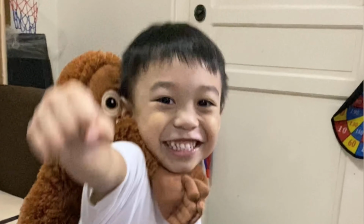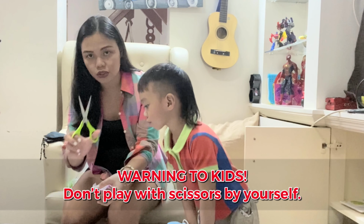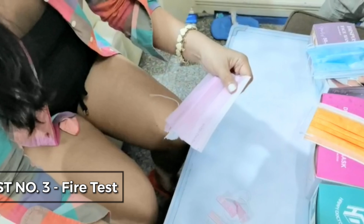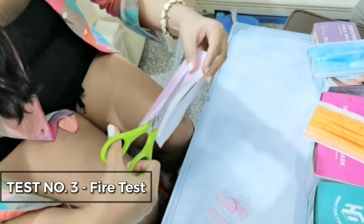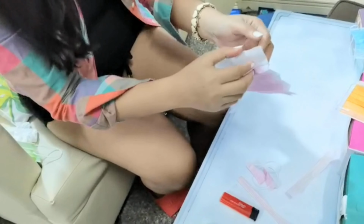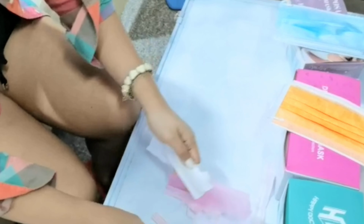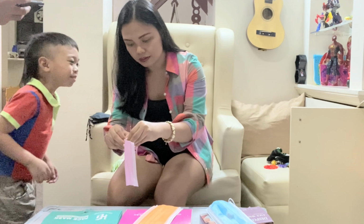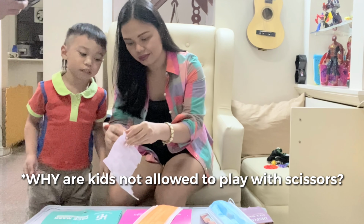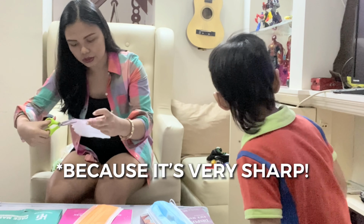Oy, golly. Okay. Even scissors, kids, ha? Huwag kayong magpa-play with scissors by yourself. Mami, sabi daw nila, why? Why do you think hindi ikaw dapat mag-play ng scissors? Kasi?